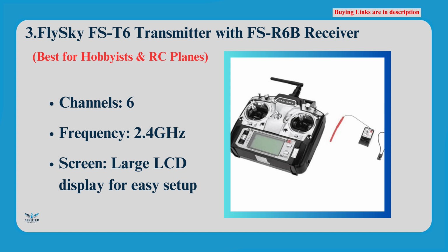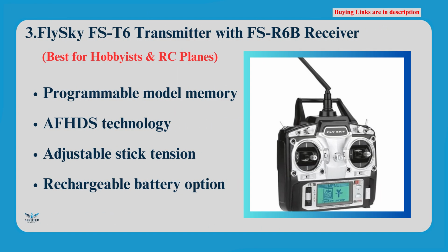Third, FlySky FS-T6 transmitter with FS-A6B receiver. Best for hobbyists and RC planes. Channels: 6. Frequency: 2.4 GHz. Screen: large LCD display for easy setup. Key features: programmable model memory, save multiple drone settings. AFHDS technology, enhanced signal reliability. Adjustable stick tension, customize your flying experience. Rechargeable battery option, save costs on batteries.